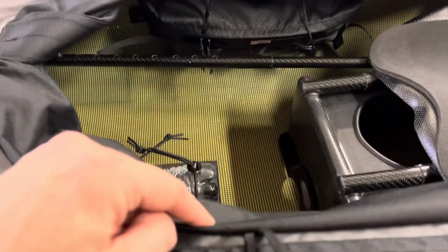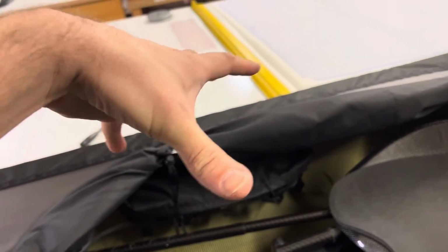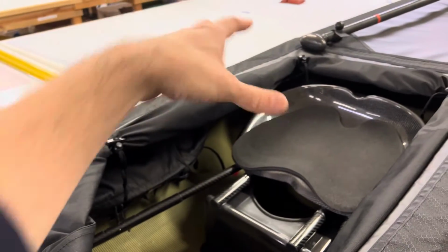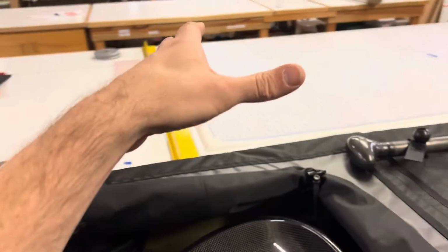The way that this arches up over your lap and then has 2 plastic battens that go into little pockets, it keeps the deck arched so that it doesn't invert and become a bathtub and collect water. So a nice arched center section that goes over your lap, and then it comes up to your torso.